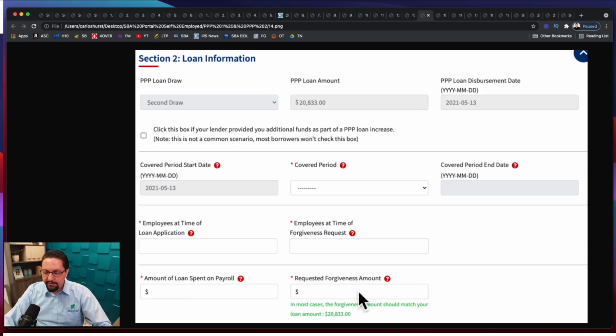And for this number here, you go through the same process again: take a look at the Schedule C that you used for your PPP2 loan application. So if for your PPP2 loan, you used line 31 of the Schedule C, you take that number in line 31, divide by 12, multiply by 2.5, and that's the number you put here. But if you used line 7 on the Schedule C that you used for PPP2, you take line 7, divide by 12, multiply by 2.5, and that's the number you put over here.